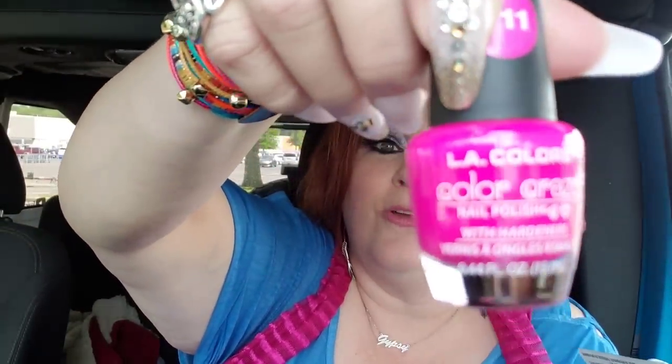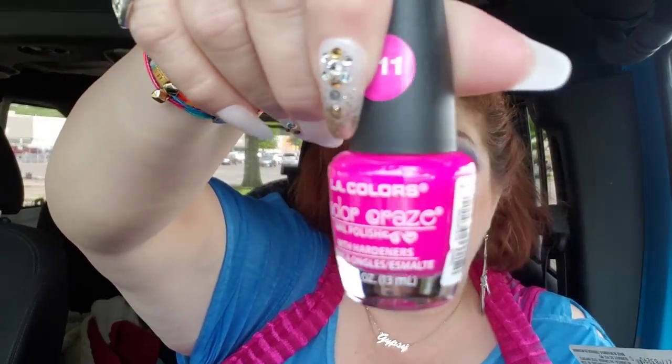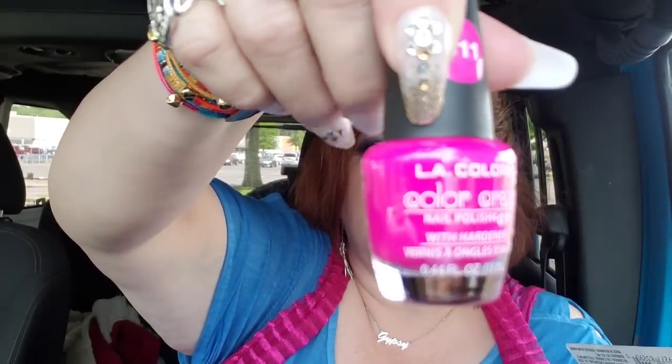So this color, though, can you say boom, baby? This color is ridiculously gorgeous. I love it. It's going to look really good on some toes. It'll probably take 5 coats. No, I think 3 should do it, though. I mean, you know, this is boom.